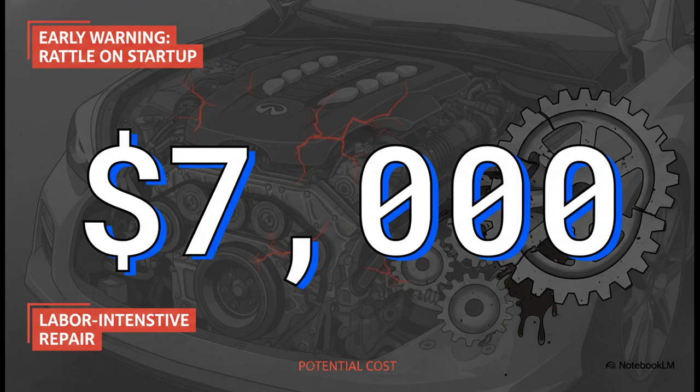And we are talking about a massive financial risk. Best case scenario, you hear a rattle, you catch it early, you're still looking at a repair bill that can go as high as $7,000. It's a gigantic job. But if you don't catch it and that engine gets damaged, you're easily looking at 10 grand or more. That's potentially half the value of the entire car gone.